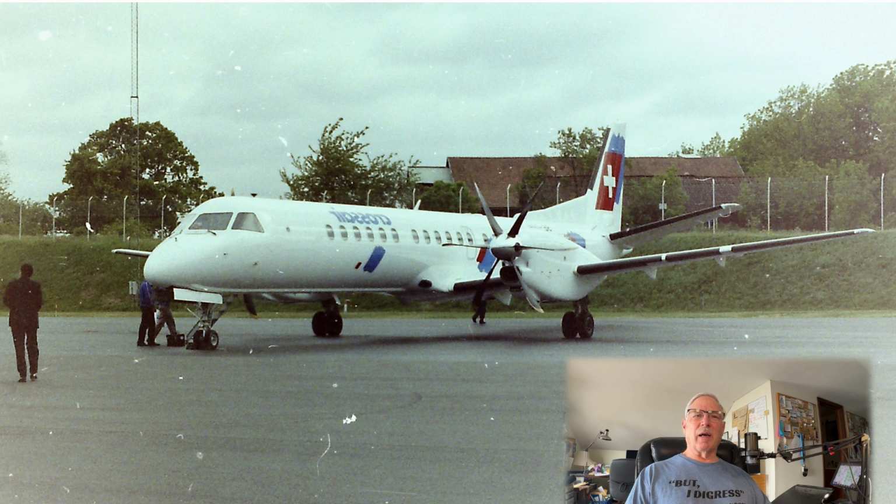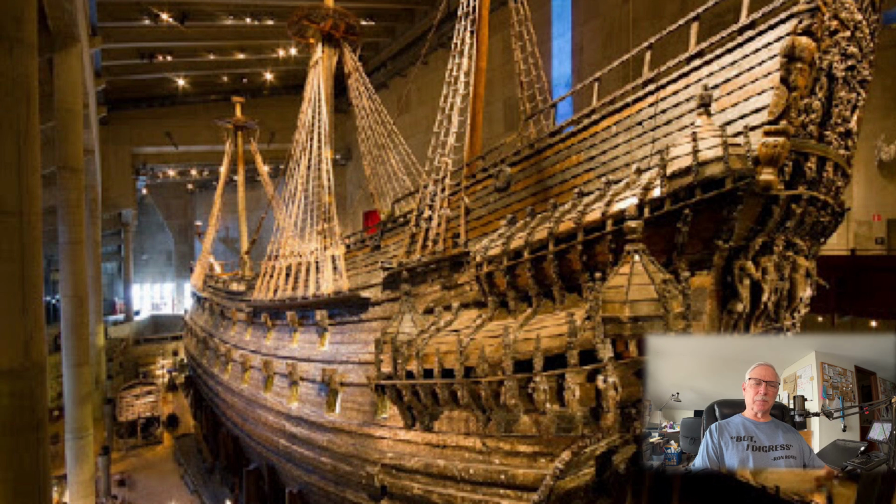My committee made a lot of trips to Linköping, Sweden, where the Saab factory is located. We flew the Saab 340 and also the 2000. And back in one of our initial visits to Sweden, we had a chance on the way in. Of course, you have to go into Stockholm before you can go down to Linköping. So we stopped, and there was this museum that had just opened. It's the Vasa Museum.